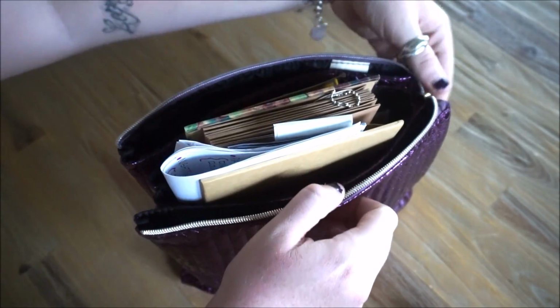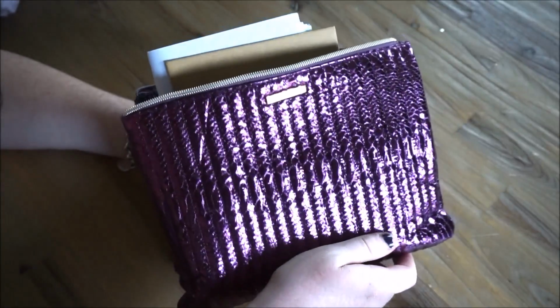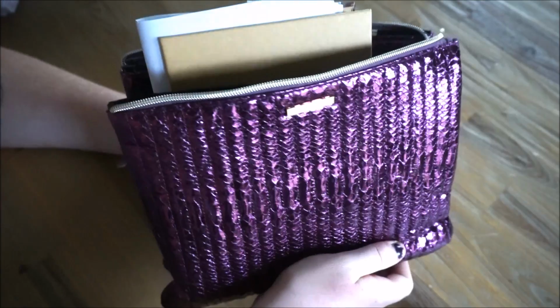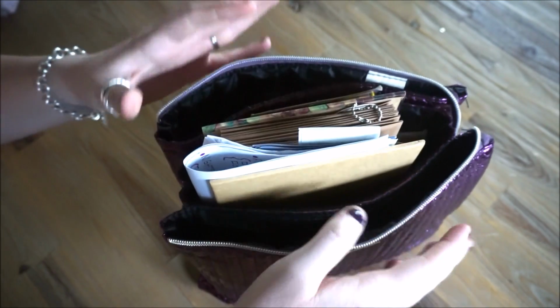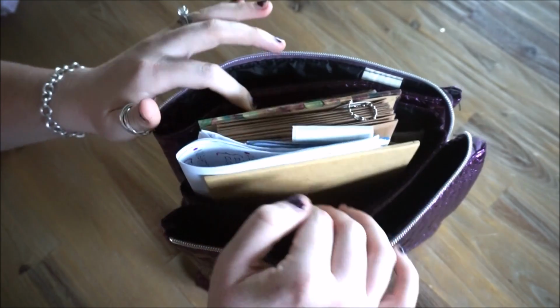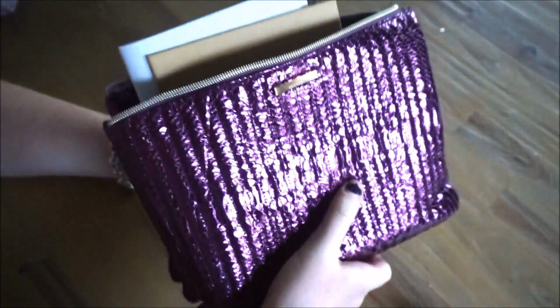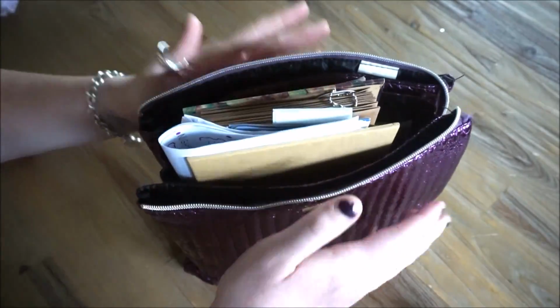So what I use this for, I recently saw, I think, a YouTube video where someone was traveling and they brought a little scrapbook and a Polaroid camera just to scrapbook their journey and do something every day, write something, add a page. So that is what I did with this, and that's how I use this. So this was kind of like my little scrapbook material bag, and it fit everything I needed to.